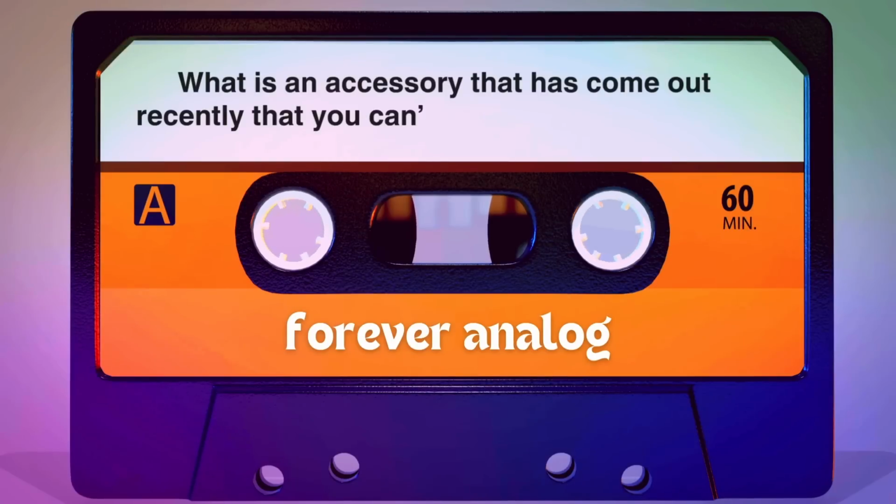Question number 11. Wait, I thought there were only 10. How are we on 11? What is an accessory that has come out recently that you can't imagine living without? Okay, I'm going to take some insane liberties on this one because it's not that this one just came out and audio accessory is very loose.